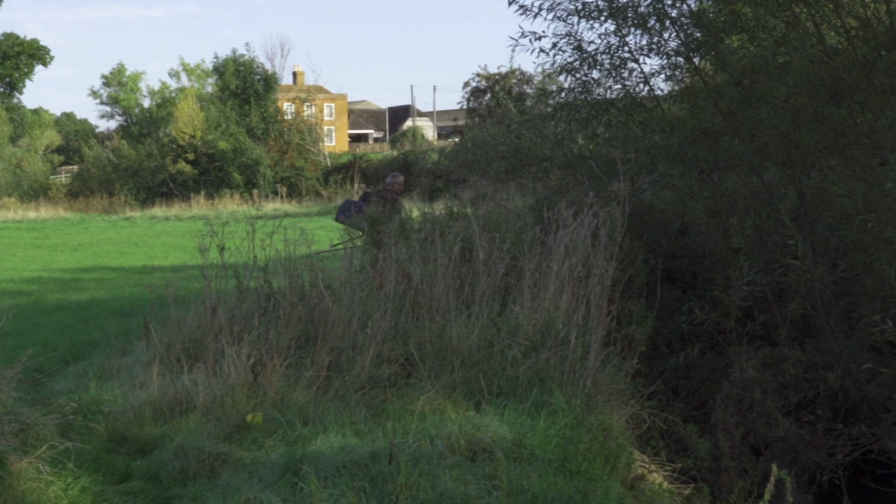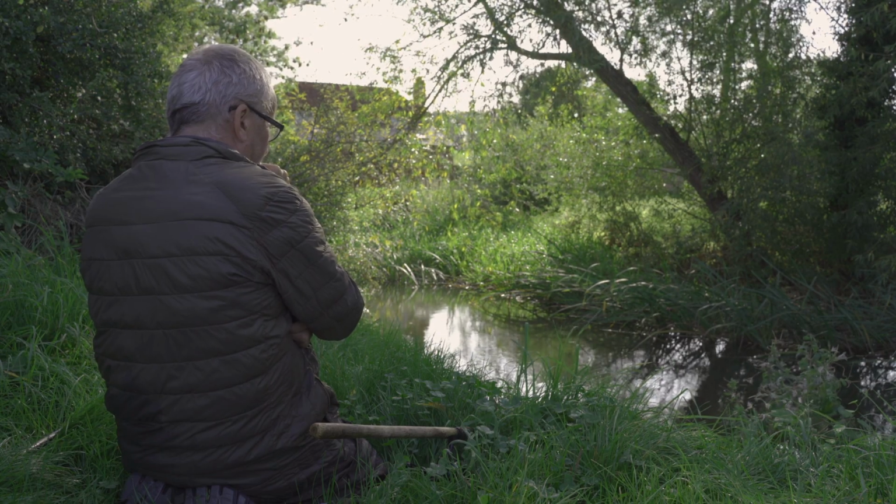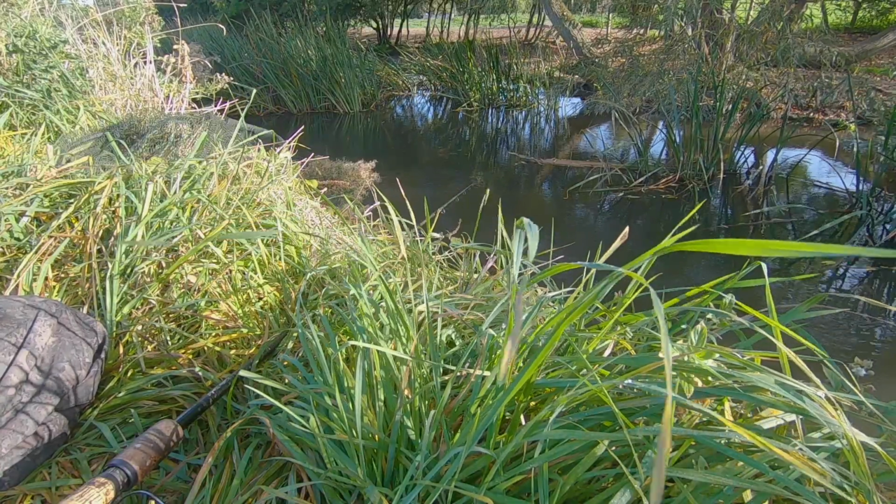There's a few swims that I know contain perch, or used to, and to be perfectly honest, if you've got a small live bait and you drop it in there on a sunken paternoster, if it's hungry, you're going to know about it pretty quick.